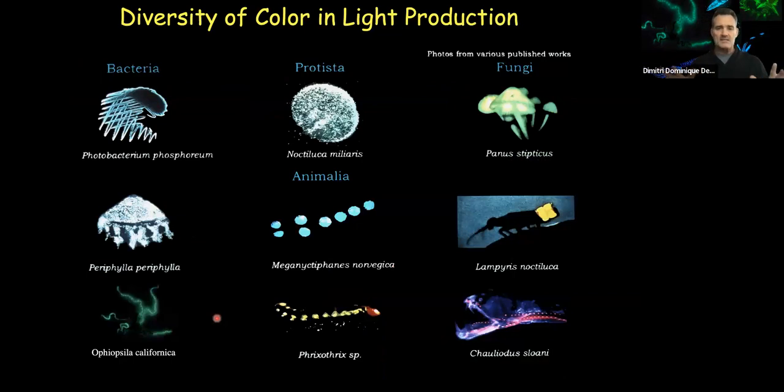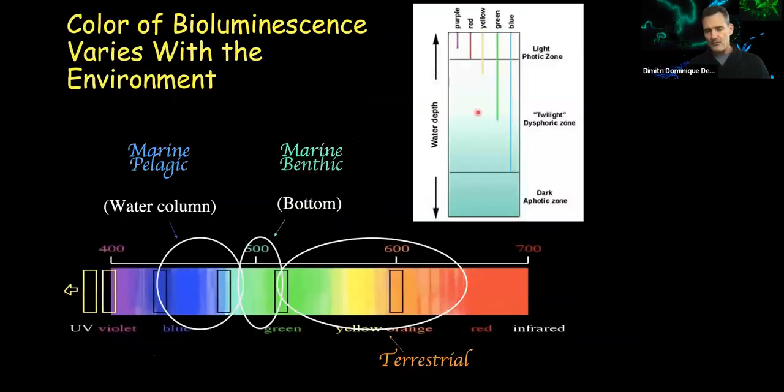So bioluminescence is everywhere, in every single phylum except the higher plants. And what you observe here is a kind of template of the diversity that you see in organisms, both in shape and color. As you observe, you have light that can go from yellow to blue: yellow-green in terrestrial organisms, blue in some bacteria. So what's going on with this diversity?